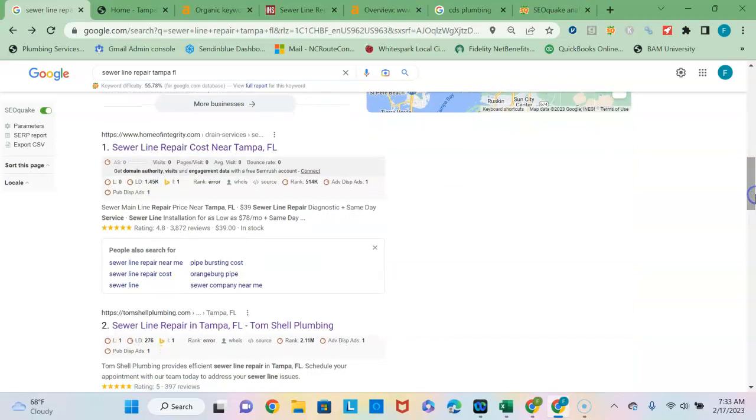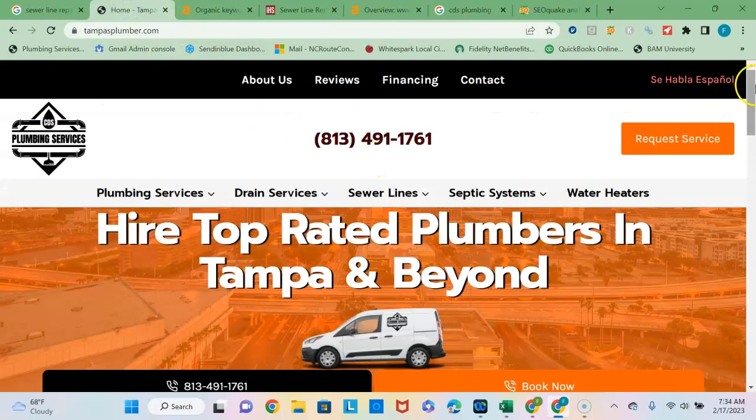And then the next section down here is known as the organic listings. To rank high in this section, it's based on the strength of your content and your backlinks profile. So I'm going to compare your content and backlinks profile to this company here. I think they're called Home Integrity Systems or something like that, sewer line repair in Tampa, Florida. So let's just take a look at yours real quick.